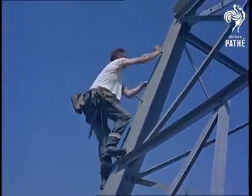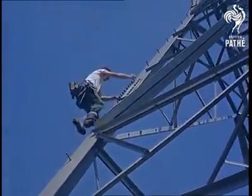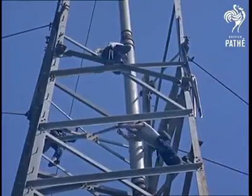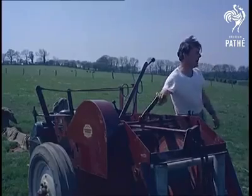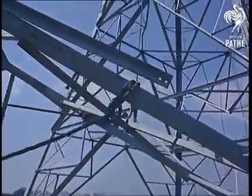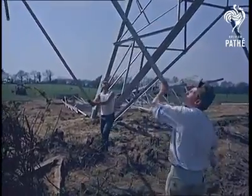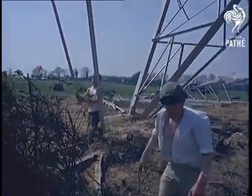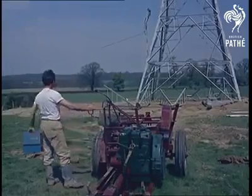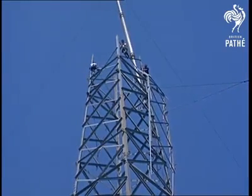This is how they build the 165 feet high steel towers that will carry the Central Electricity Generating Board's cables across Sussex and Hampshire to the West Country. You might say that the pylon men work above the ground level controversy that goes on before the plans for Britain's power gets the go-ahead.